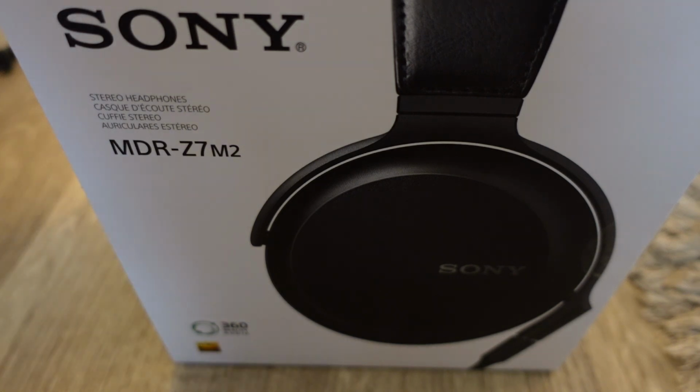But these are their next level down, the second most expensive headphones, retailing for $800 MSRP. You can easily find these online for around half that price. I found this for $400 online. I was just curious to see how these compare to some of the other high-end closed back headphones I've tried recently, like Focal, HiFiMan, Dan Clark, Audio-Technica, Fostex, Denon.